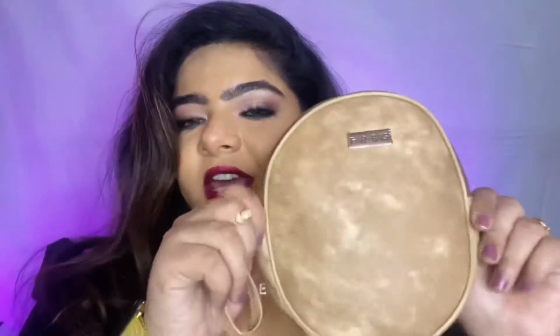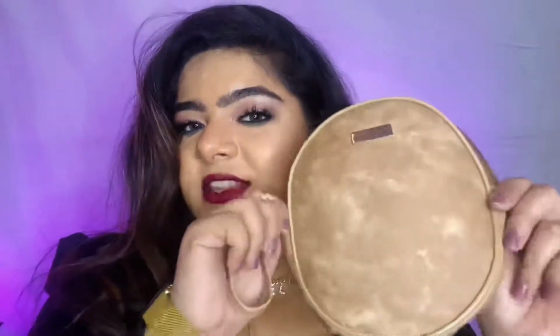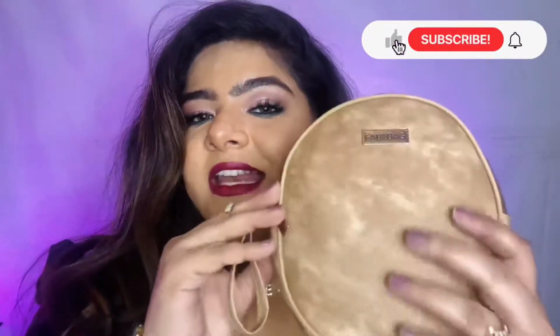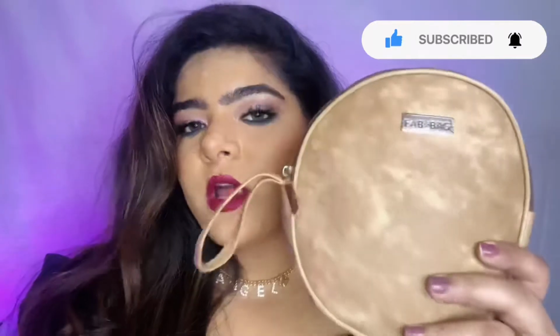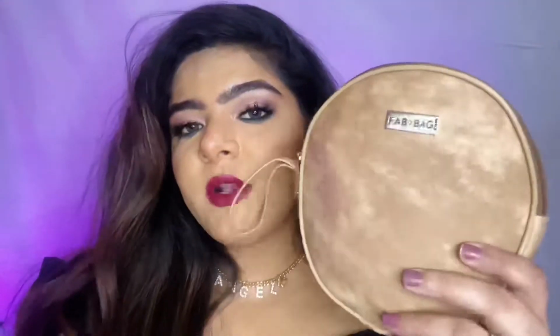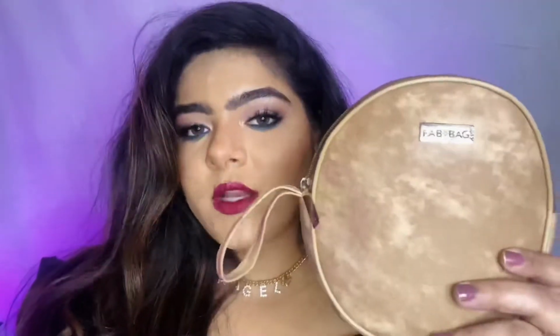But for now, today we'll be talking about this month's beauty, which looks like this. Now the fab bag is a circular pouch this month with the zip in the center, and it is an amazing bag. It comes with this wristlet, so it is convenient for you to carry if you want to. If you don't mind the logo on it, you can carry it as a pouch if you like. Also it comes with the fab bag logo in the center like all the other pouches.